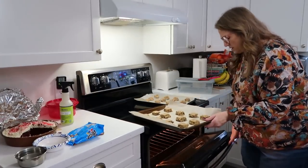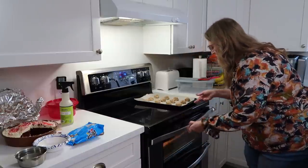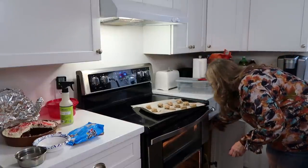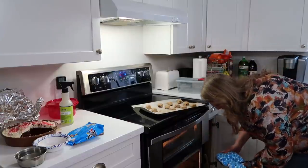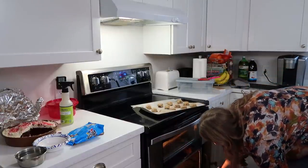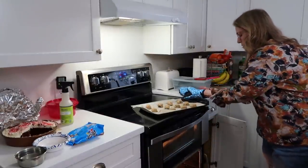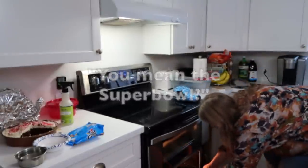Okay, 350 is these, 325 vegan ones, vegan ones, yep. And then for the game after, we're gonna have to get a lot of soda. You mean the Super Bowl?